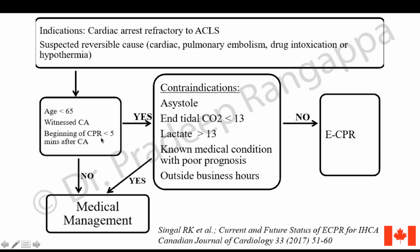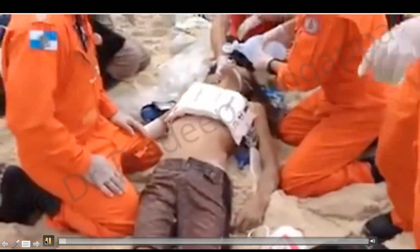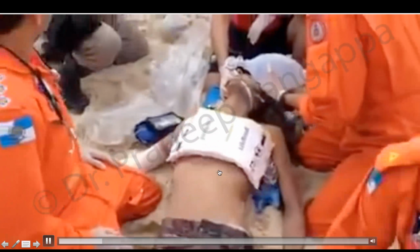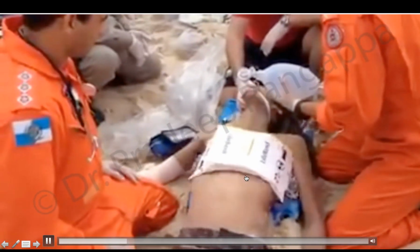So if you look at this algorithm which came from the Canadian group, I think this elucidates all the contraindications. As you see, the inclusion criteria would be age less than 65 with witnessed cardiac arrest, and where CPR is started within 5 minutes after cardiac arrest. And the contraindications, as you see, end tidal less than 13, lactate more than 13, asystole, or where you have an underlying condition which is non-reversible and has poor prognosis. So these are contraindications. Once you have eliminated all this, then you subject them to ECPR.